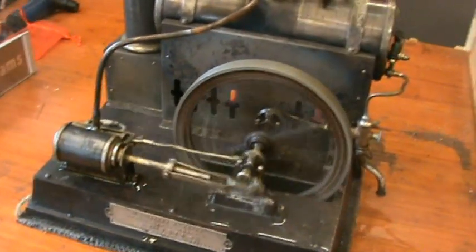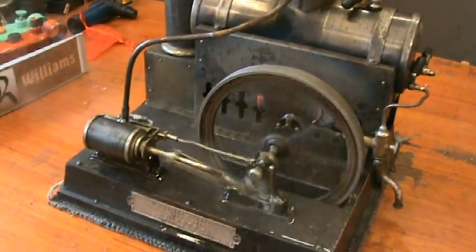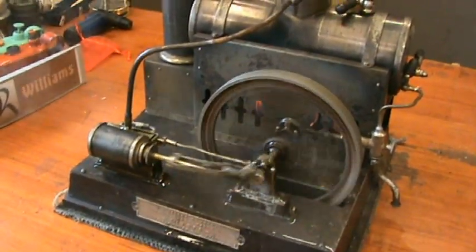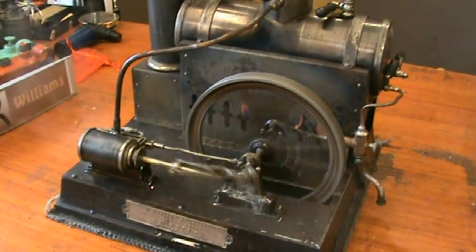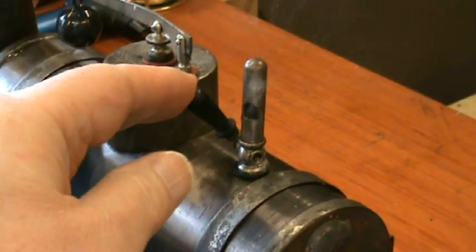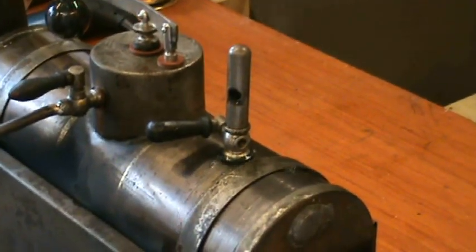It's a nice steady engine, doesn't break any speed records, but it does speed up a bit as the pressure builds up. It takes a while though. This one is pretty hopeless.